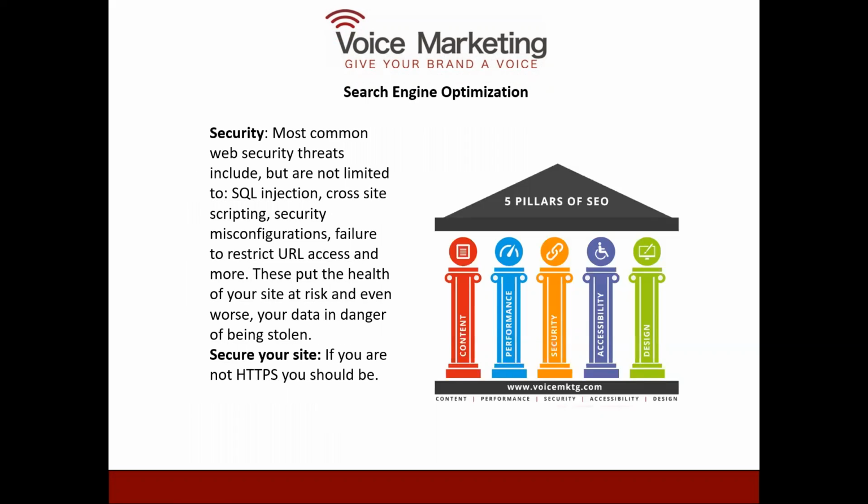Security is also becoming more and more important, especially if you do e-commerce. But even if you don't, if your site is not on HTTPS, it should be. And whoever's hosting your site, most of them will do that for no charge or low charge. But if you're not a security-based site, Google will ding you for that as well. And that's probably the fastest, simplest, easiest thing.